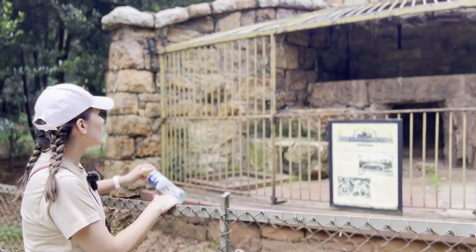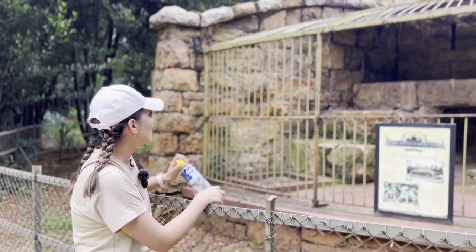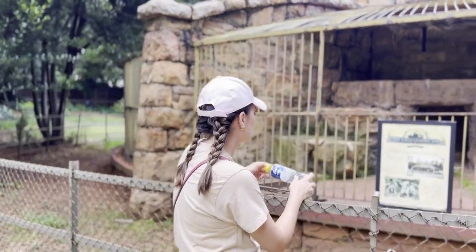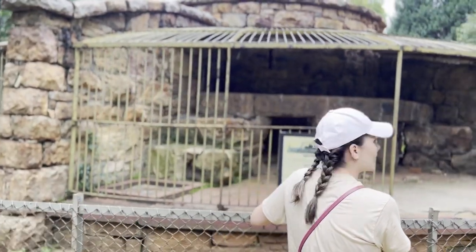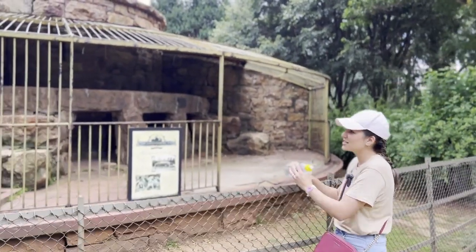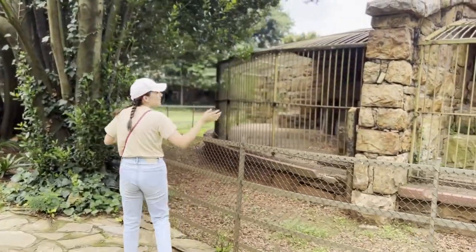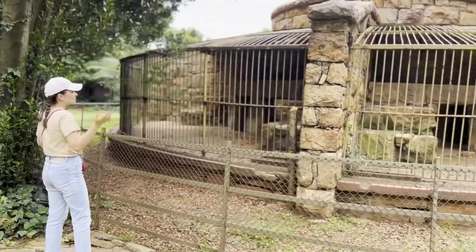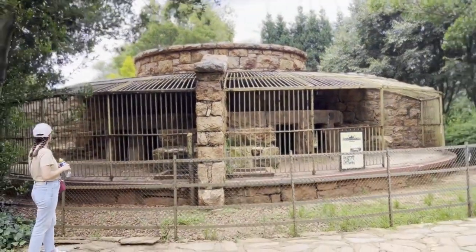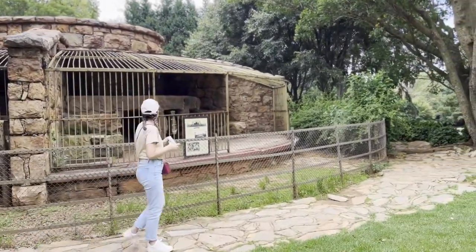We've stopped at the old carnivore enclosure. So this is actually the Joburg Zoo's first enclosure for lions, and it came about in 1904, which is actually very, very interesting. It says two large enclosures with four compartments were built in 1913 to accommodate the increase in numbers. So this is actually kind of cool. You'll see that it makes a circular thing around where you can walk, and this is where they used to keep the lions and all the carnivores. I actually like that they've got it here as a viewing point, which is really, really interesting.